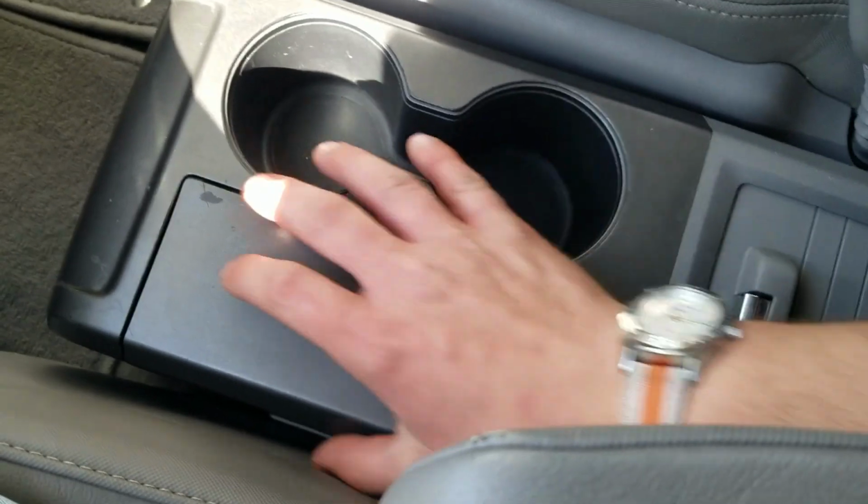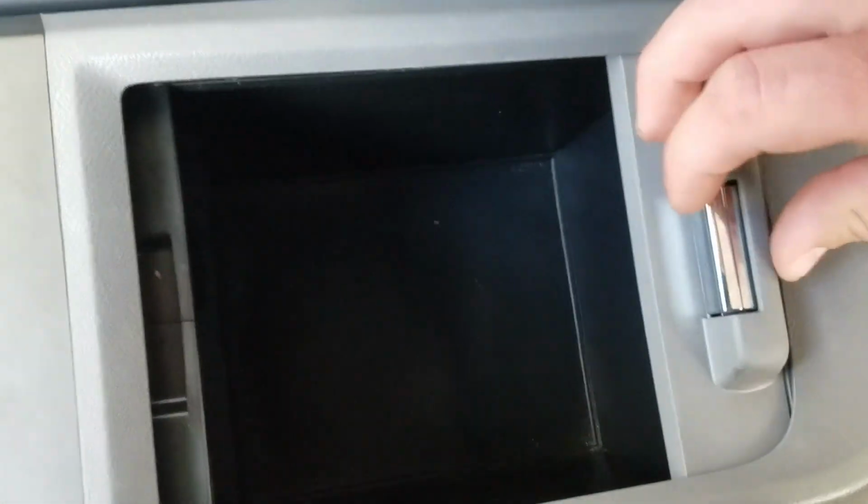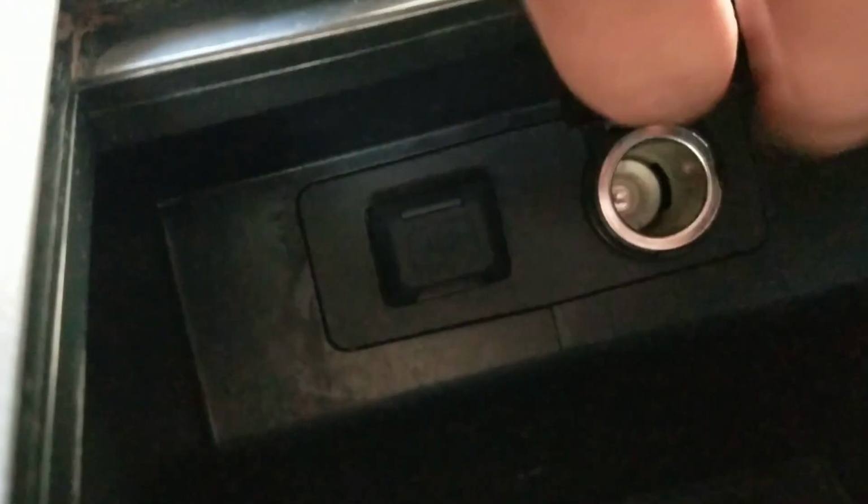The center console has this little pop-up storage thing right there. It's nice, cup holders of course, and then this sliding one over here, which is fairly deep, and then you've got your auxiliary port and another 12-volt outlet.